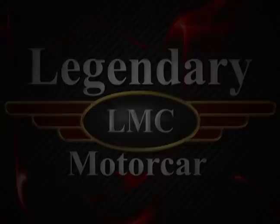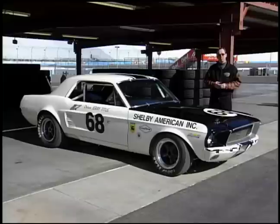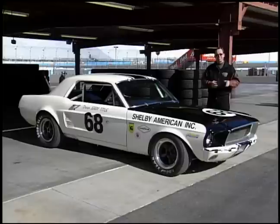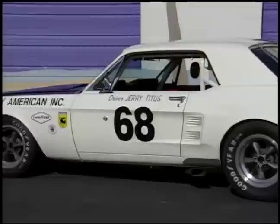The year is 1967, and Trans Am is just in its infancy. With the help of Carroll Shelby, Ford had won the 1966 championship. Now, in order to pick up the pace, Ford realized that Trans Am was going to be a big deal, but they had to find a car that was appropriate. Since the 65 Shelbys were considered B production cars, they couldn't run a regular Shelby fastback, so they created this, a 1967 Shelby Coupe, a Group 2 car.